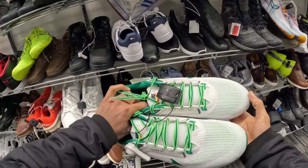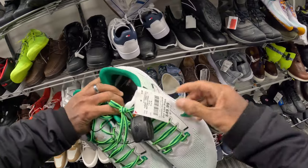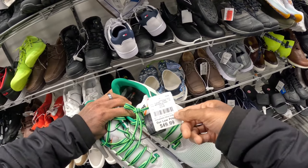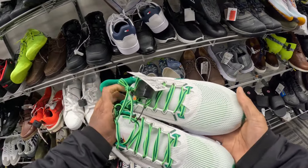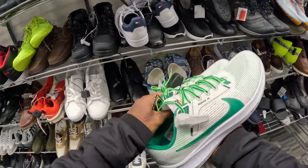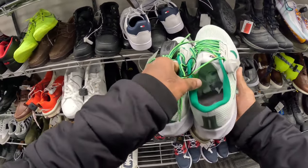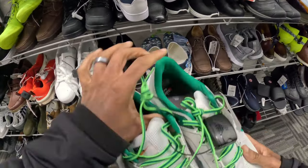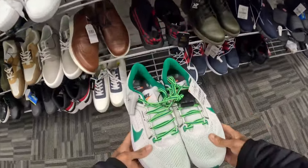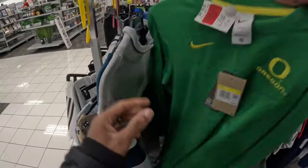Pretty clean colorway and I like that Oregon color, but did some research on these. They were 50 here, and they're selling for right around 100, but in this case, the deciding factor for me is looking at how many of these are listed in its size. And this is a 13. People got 13s listed for under 100. So I like the color, but not going to be profitable enough.